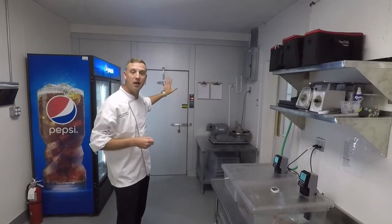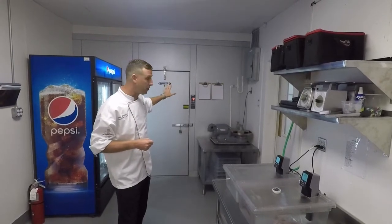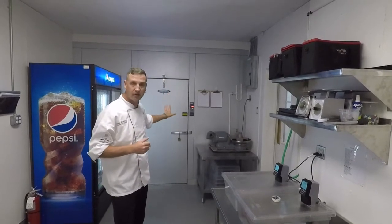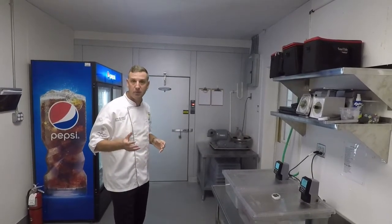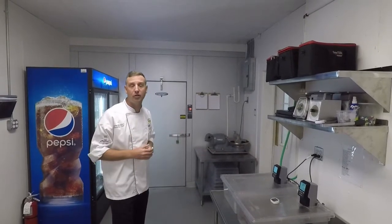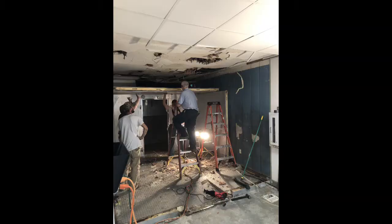This cooler was over 30 years old. The floor was leaking. We had stuff coming up from underneath. It wasn't very efficient. We were constantly having people come in and try to fix it for us. We decided we were going to tear the whole thing out, start from scratch.